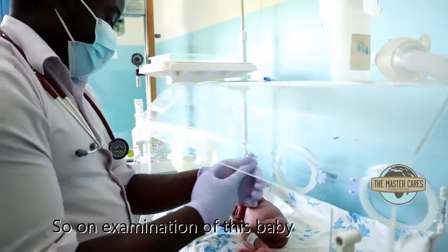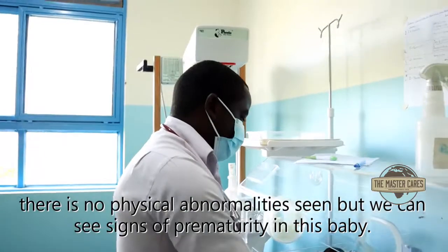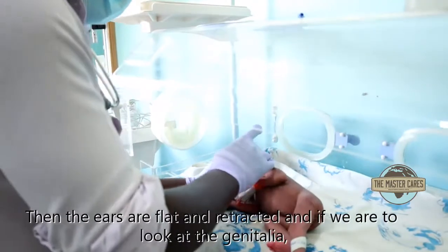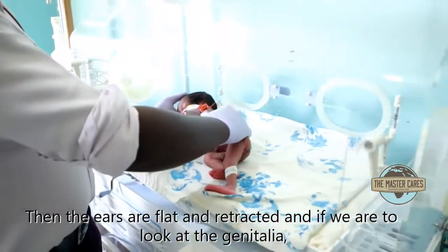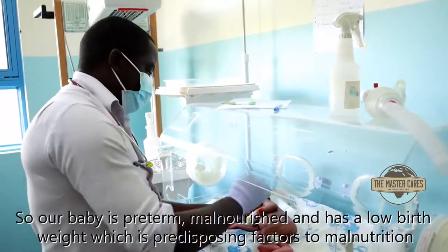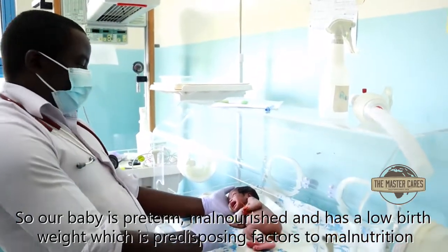So on examination of this baby, there are no physical abnormalities seen, but we can see signs of prematurity in this baby. He has what we call lanugo hair at the back. It is more prominent at the back. Then the ears are flat and they are retracted. If you look at the genitalia, it's not well formed for a term baby. So our baby is both preterm, malnourished, and has a low birth weight, which are all predisposing factors to malnutrition.